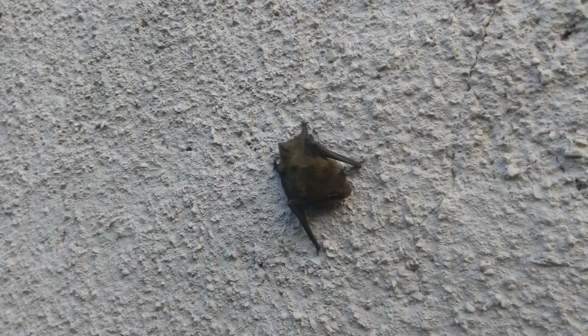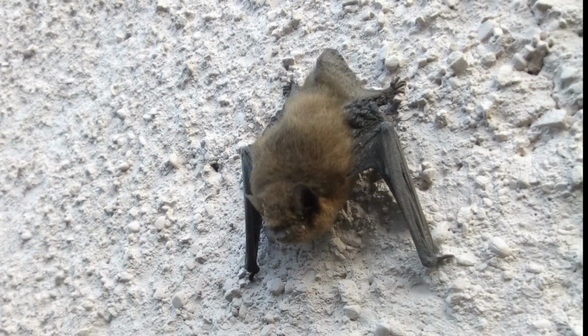Luckily I had my bat gloves with me, as I always do, and also a little syringe for water. Got it out, gave it a check over, and then popped it outside on a wall, and it flew off up to the roost, back up to its roost in the roof.